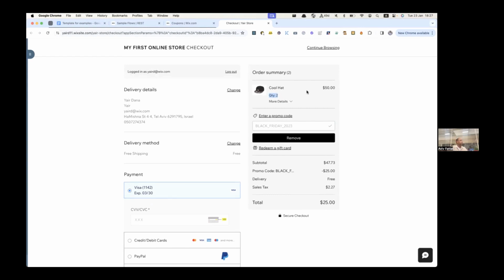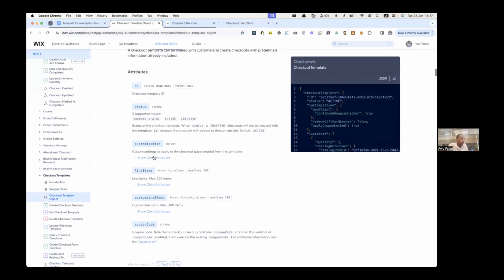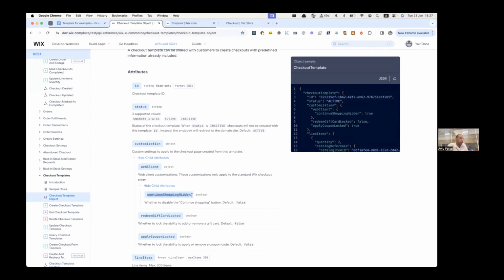And there are some use cases where the merchant wants to hide things. For example, to restrict the option to redeem a gift card in addition to the coupon code, or maybe to hide the continue browsing because you don't want the buyer to drop out of the funnel. So in that case, we can take a look at the documentation and also provide some special customization, like web client, continue shopping hidden true, redeem gift card locked true, or apply coupon locked true.